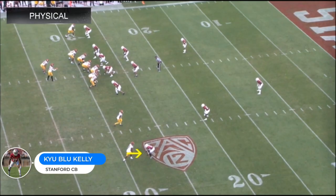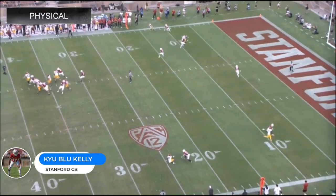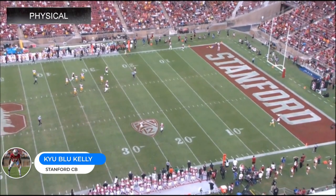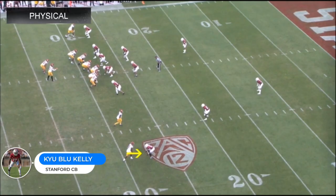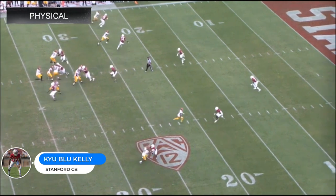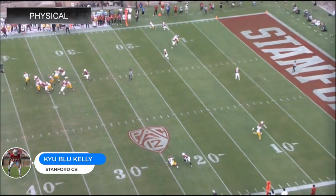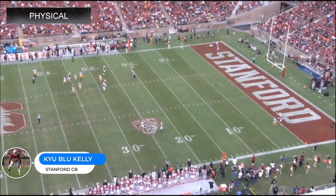Next up, physicality. And I'll shout out to Big Reg on this one. Big Reg was the first one to tell me he was a physical DB. Again, this receiver slips a little bit, but still, look at his technique. Hands on him, both hands on him. He forces the slip because he's trying to shake him off. I love the physicality. Now, that's not Addison.